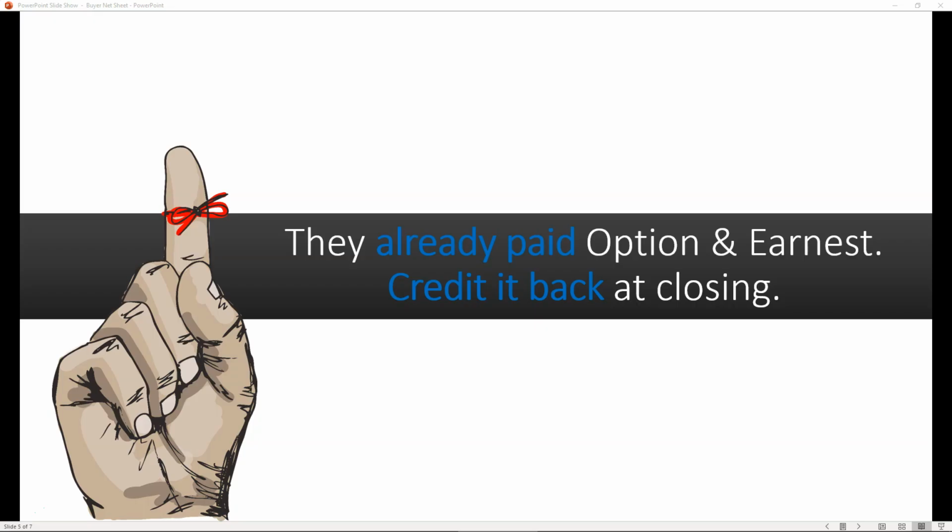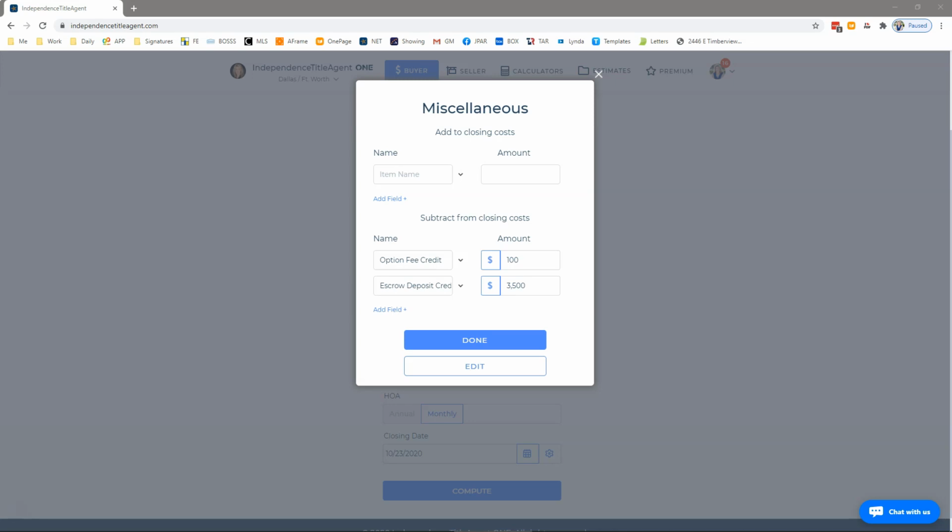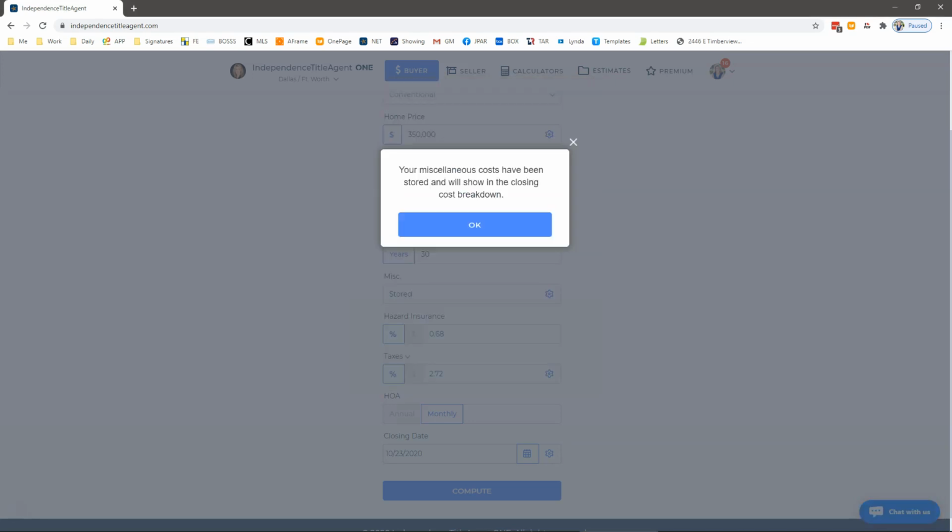So please keep that in mind. They've already paid that option and earnest money, so we've got to credit it back at closing. Don't charge them that amount of money again. So now that we've done that, let's click Done.